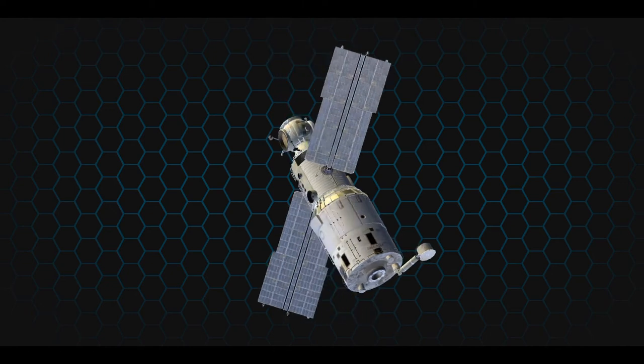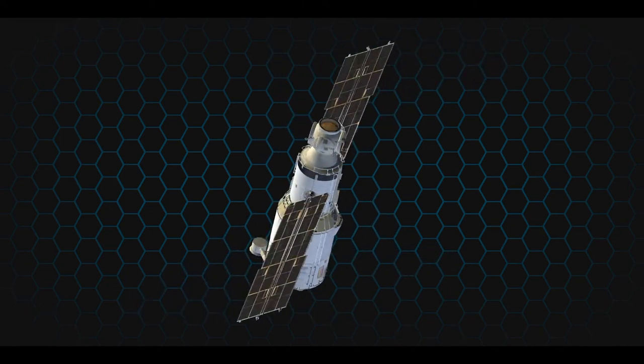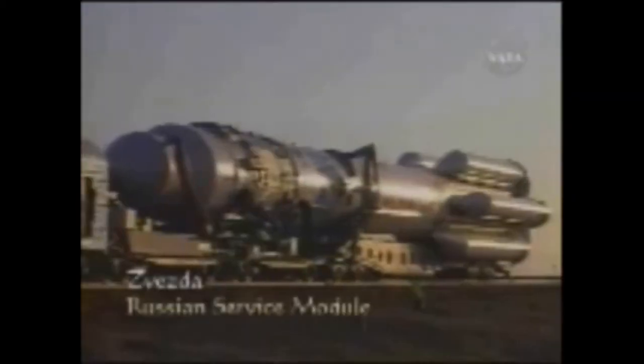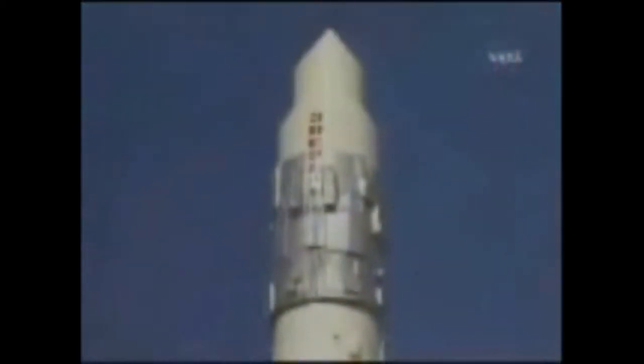Zvezda consists of the cylindrical work compartment, where the crews work and live, the small spherical transfer compartment located at the front, and at the aft end the cylindrical transfer chamber, which is surrounded by the unpressurized assembly compartment. This gives Zvezda 4 docking ports in total.